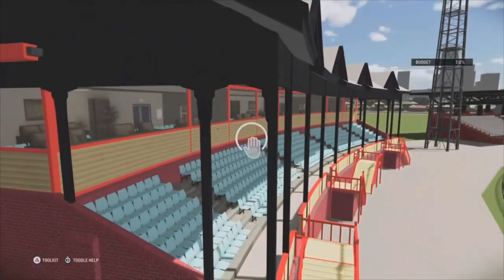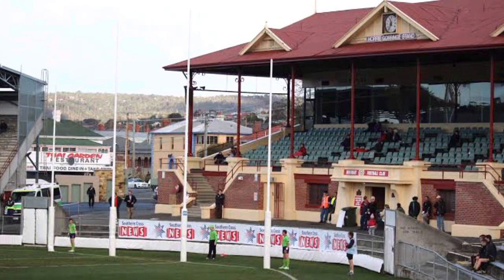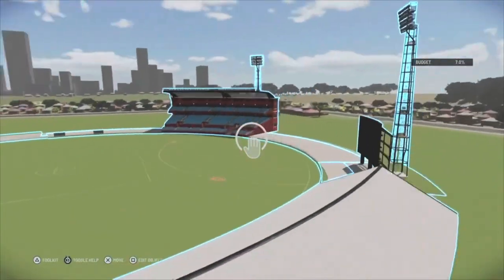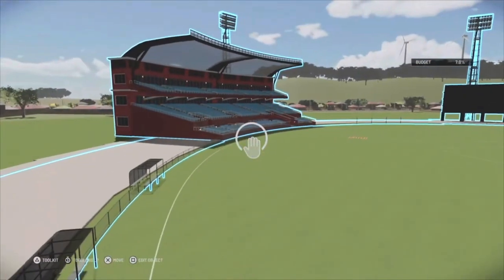You've got the stand that sits right behind the goals. I don't think I'm going to pronounce this right, but if I get it wrong, I'm just really sorry, but I think it's called the Horrie Goring stand that sits behind the goals. They've nailed that design with the top of the stand, I believe. The scoreboard's in the right spot. This stand over the north side as well looks great, and the whole ground just looks great overall.